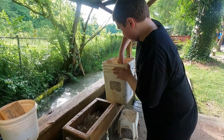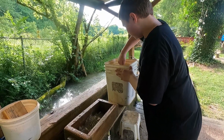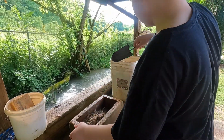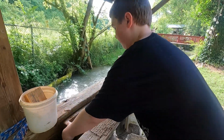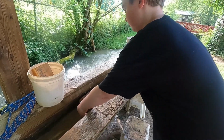Got quite a bucket there. You ain't even halfway done, are you? No. Instead of really put a dent into it. So we'll let him do this scoop, and then we'll wait till the end and see what he got out of it when he gets done. But we'll wait and see what he gets here.